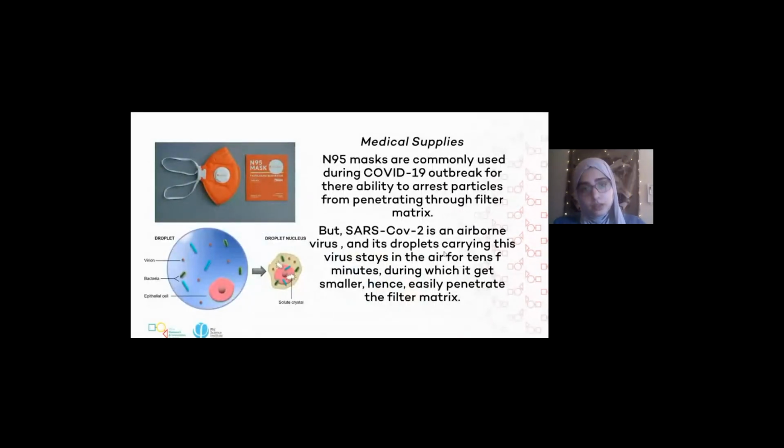The last field we are going to discuss, in which nanotechnology can contribute, is the production of medical supplies. We all know that we are using N95 masks to protect ourselves from the virus. And these N95 masks have a filter matrix to prevent the penetration of the virus into our respiratory system. But according to recent research, the virus is an airborne virus. So the droplets produced from coughing and sneezing will stay in the air for a while, like tens of minutes.